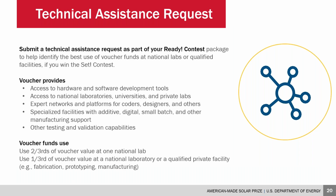The third piece of that submission package was a technical assistance request. This is something, as I mentioned, that in the later contests, you have the opportunity to win a voucher to work with a national lab, like NREL or another Department of Energy lab, or a facility in our network. What we're really looking for in this technical assistance request is what sort of technical assistance you need. Do you need help with certifications to code? Do you need help with reliability testing? Do you need help with a cost modeling analysis? Think of things that access to some of these facilities could be really helpful with, and what you would ask them to do that would help you meet your goals. This gets shared with those organizations, and if you do win the READY contest, we use it to help you find the right expertise. Again, really think about what will help you move things forward.